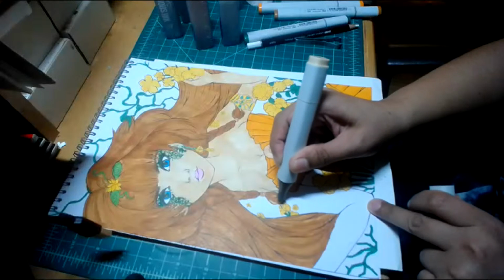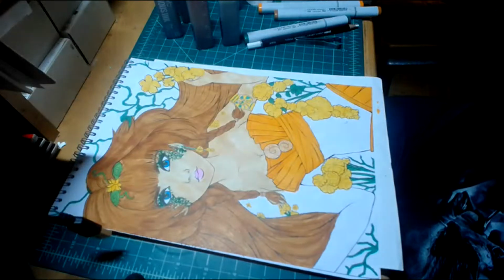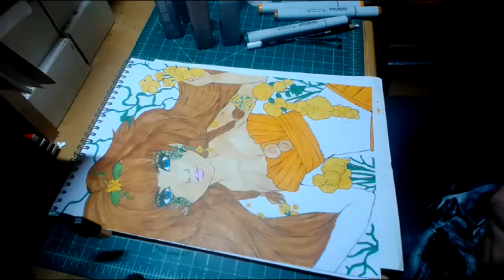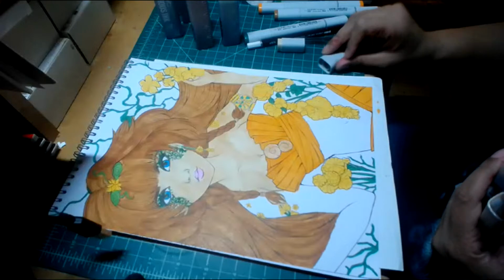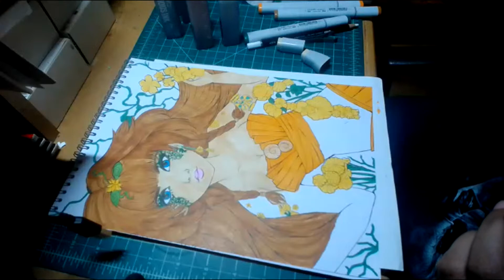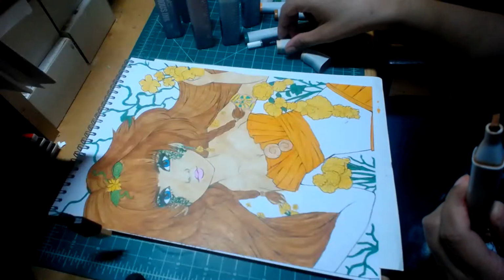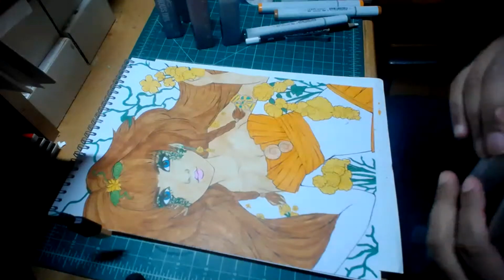Sorry, I'm just using this to get the tiny stuff out. I think the tip may be dry. That's why this isn't coming out smooth. Remember, when your Copics are dry, they don't come out smooth. That's when you gotta wet them.